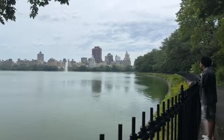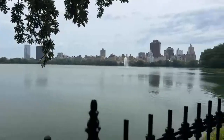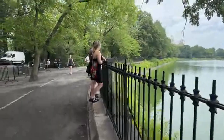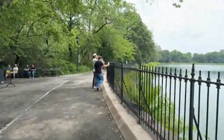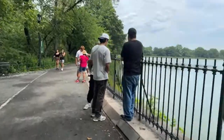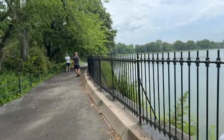And as you can see, the line is really taking shape the further and further we get away from the east side. And as mentioned, if I was over there looking down, that's definitely the spot you would try to aim for if you want an iconic picture with some New York skyline behind you in Central Park.